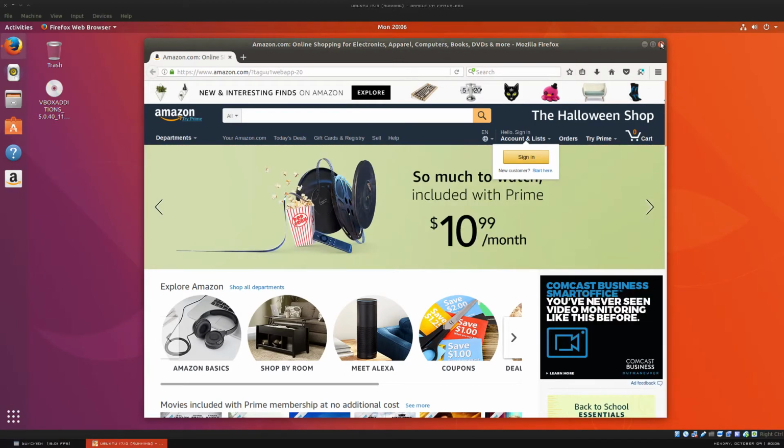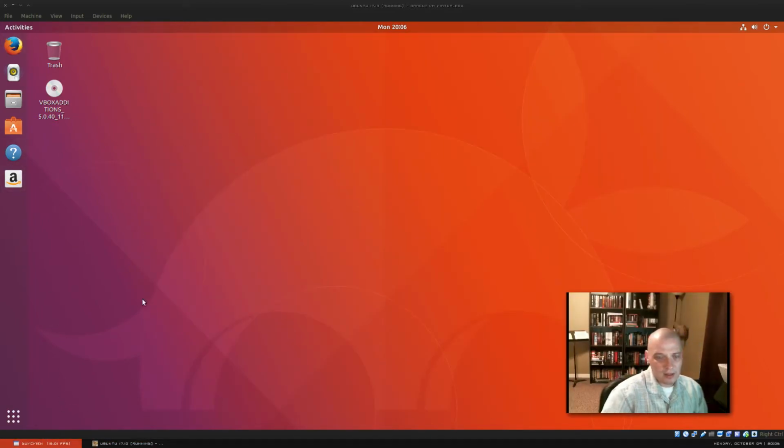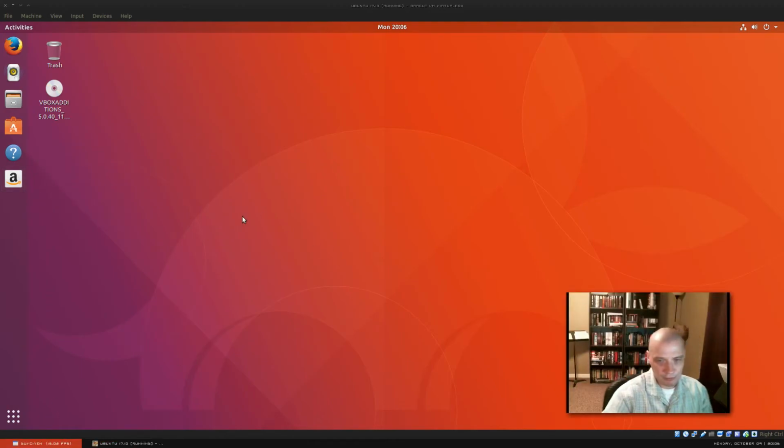But how many people are really going to click that button to do their Amazon shopping? It's really wishful thinking on Ubuntu's part to think they're going to get very many people that use that anyway. And again, it's pennies that they're going to be making, not much money at all. And all they're really doing is just ticking people off by having that there. But if you want to remove it, it's simple to remove. Right click, remove from favorites, and it's gone. So something that's easy to get rid of.